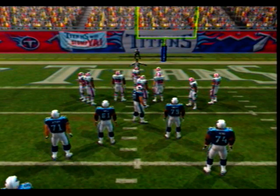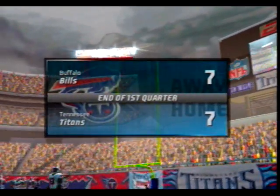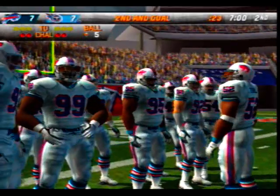At the end of the first quarter, we're all even. Tennessee, 7. Buffalo, 7. And we're ready to start the second quarter.